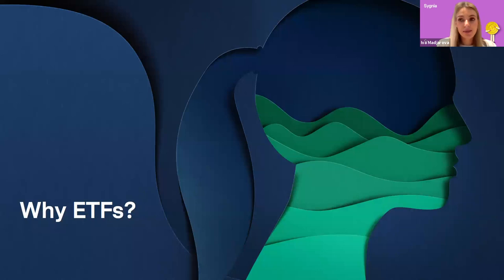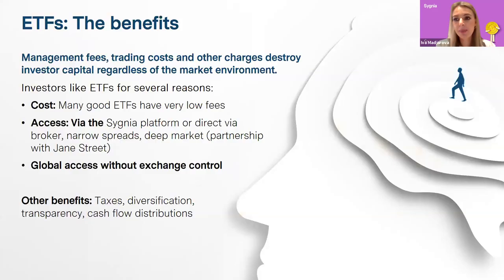So we see that so much money is flowing into ETFs. Why is that? Well, there are many, many benefits, and one of the biggest benefits is cost. Many good ETFs have very low fees, whereas a lot of very interesting portfolios that are actively managed, especially by asset managers that manage money for global assets or in a very niche sector, be it emerging markets or a very healthcare-focused fund, could cost a lot. They could cost 2.5% total expense ratio if they're actively managed, whereas a lot of the ETFs are just a couple of basis points. So a lot of good ETFs, very low fees.